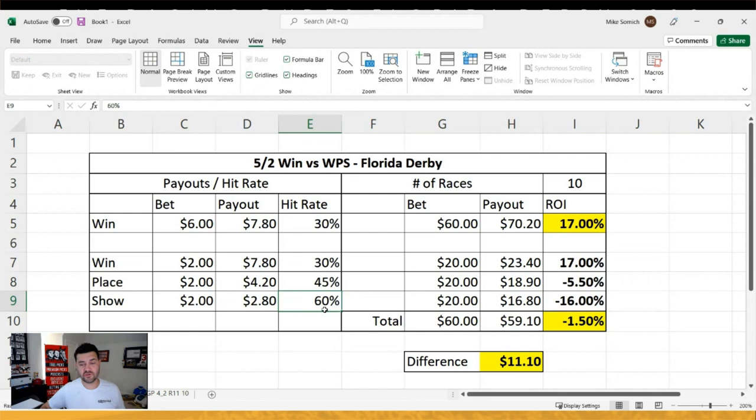So this is a 10-race sample set. You'd bet $60 total, 10 times 6, and you'd win three of those 10 times, and that would return a total of $70.20 for a profit of $10.20 and a positive ROI of 17%. Down here, we did the exact same thing. You bet $2 to win 10 times, so you bet $20. That would return $23.40 for your three winners, and again, have that same 17% ROI.